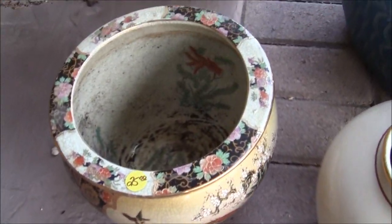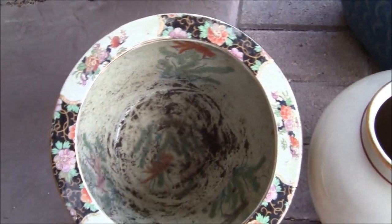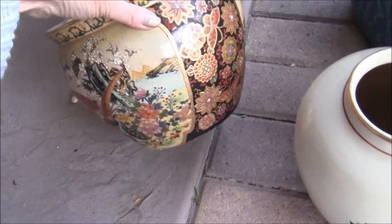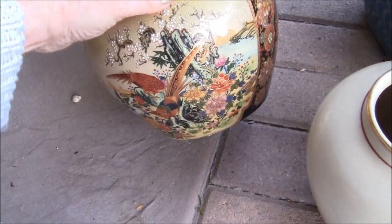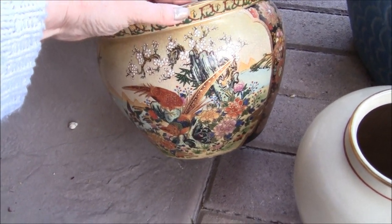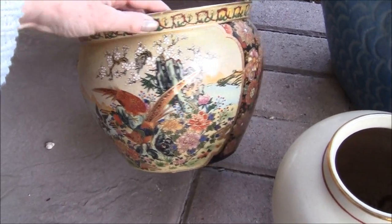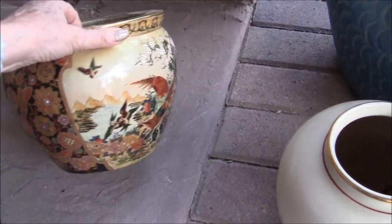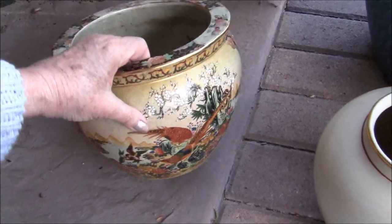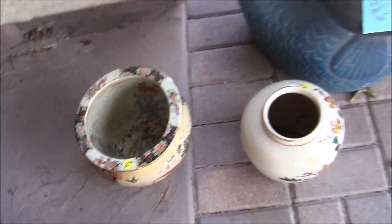It's painted inside, too. That is a beauty right there. That right here, right outside where nobody can see it. It's beautiful. Look at that. Applied little dots painted on, hand-painted. It's called Moriage. I learned that from Dr. Lori on YouTube. Look. This is a beautiful piece. Worth $10 very easily. Let's see what else.